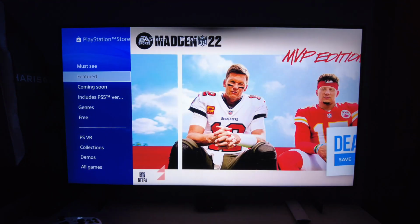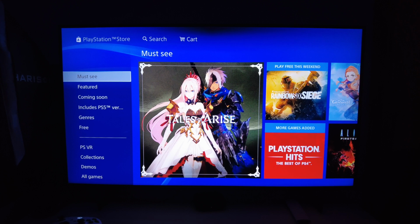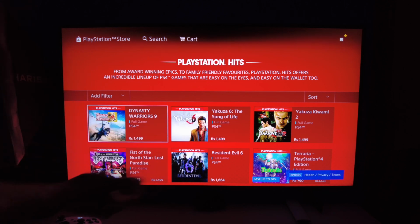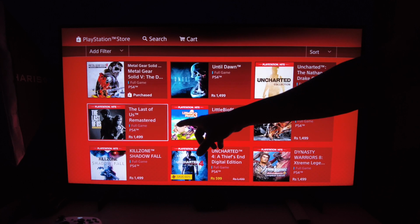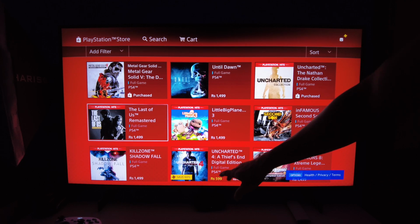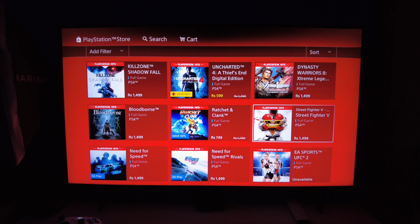For instance, in terms of games here, you have your PlayStation hits. So some of these games used to be exclusive, like God of War, for instance, and what a fantastic game. And speaking of exclusives, that's something that I do want to talk about next. That was an incredible game. Until Dawn, another exclusive, so good. Last of Us, these are exclusive titles that you would get on the PS4 and the PS4 Pro only. Uncharted 4 again. Bloodborne, all these are exclusive games. Ratchet and Clank. So these titles are not available on your Xbox.